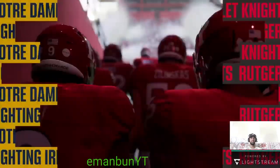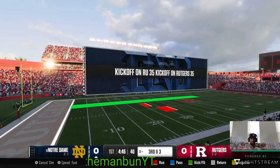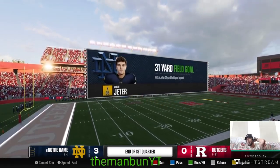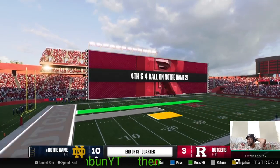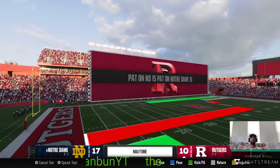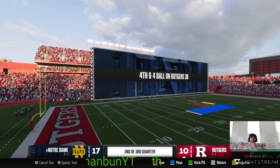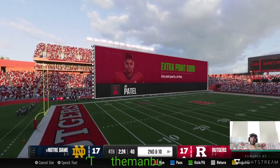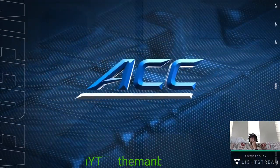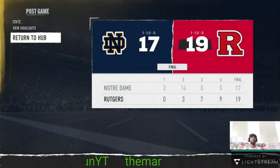Welcome to the birthplace of college football. Oh, that was a pretty rough showing there by this team. Just couldn't find a way to get things going and come up with the win.